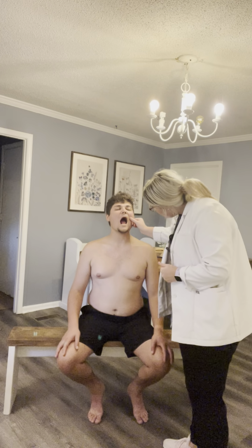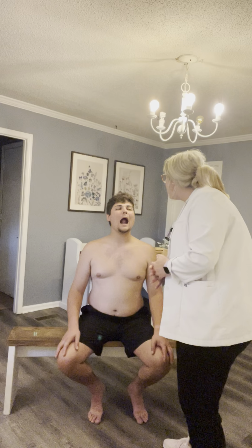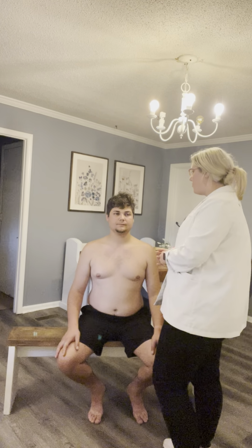Then we move to the mouth. We're going to inspect the lips, gums, teeth, buccal mucosa, palate, posterior pharynx, under the tongue, salivary ducts, and the tonsils. I would grade a 0 because they've been removed.